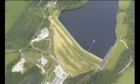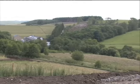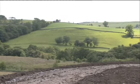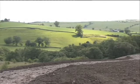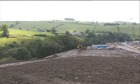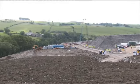Stocks Reservoir. It's at the head of the Odder Valley and supplies water to the Foyle Coast. About 300 yards downstream, a new underground service reservoir is being built. This will provide 8 hours of water supply should the need arise. The new reservoir is fed from the 2 aqueducts that travel from Stocks Reservoir towards the Foyle Coast.